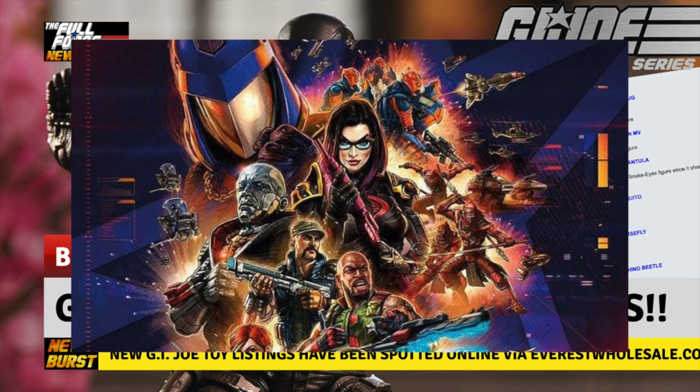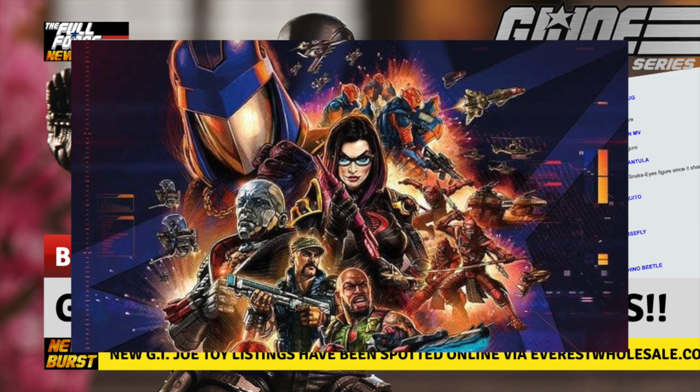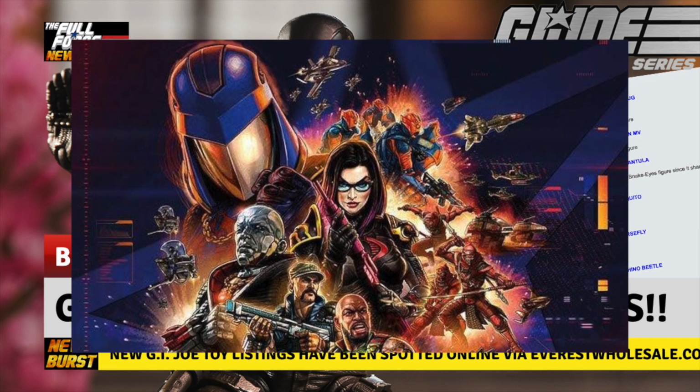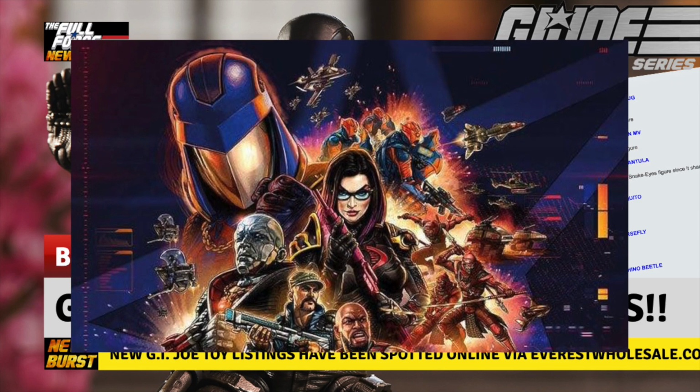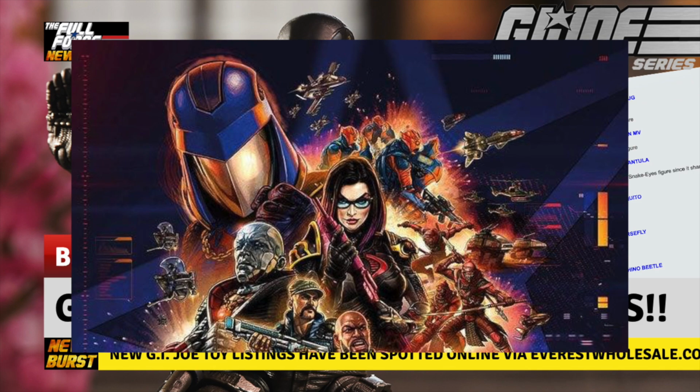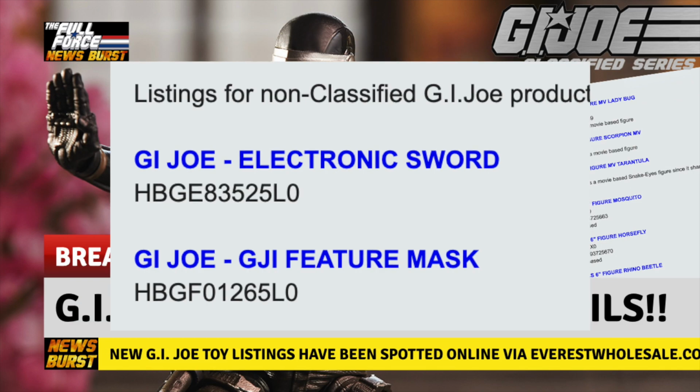Yeah. Could you imagine if they don't make it wait to wave 3 and we end up with no Cobra Commander? I mean, crazy, isn't it? Yeah, it would be. But we get a Gung Ho and an Alley Viper before. Alley Viper, but no Cobra Commander. Could you imagine? Also, it looks like we're getting a kids line.